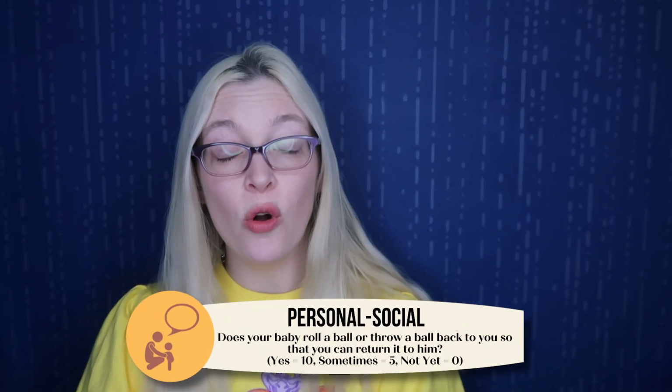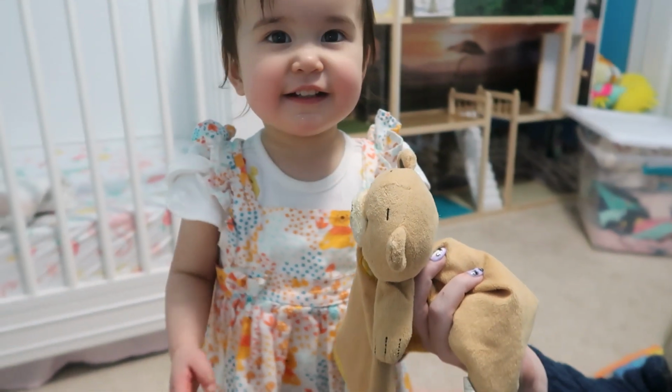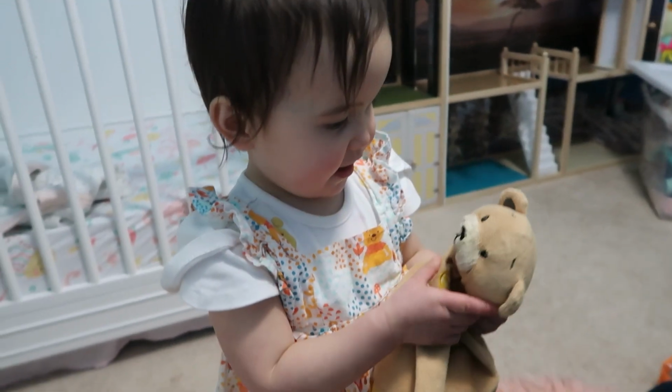Does your baby roll or throw a ball back to you so that you can return it to him? Does your baby play with a doll or stuffed animal by hugging it? Is that your... Oh, thank you. Can you give Bear a hug? You're so cute. Yeah. So that is the entire personal social section.